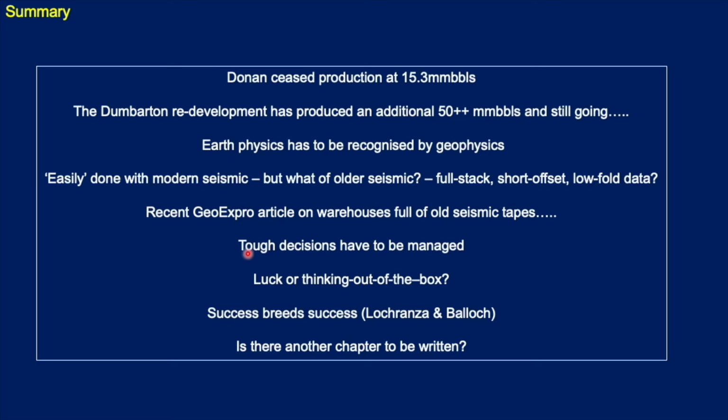Tough decisions have to be managed. When I came in on the number 15 well, it was our team that wanted to drill the northern location and the partners who wanted to drill the southern location. It all worked out at the end of the day. Was it luck we found such great quality sands, or was it kind of thinking out of the box and looking at the regional picture? I'll let you decide. And success breeds success.